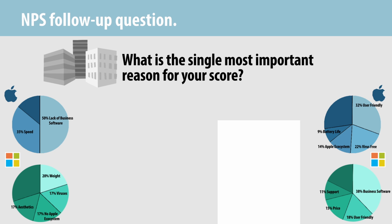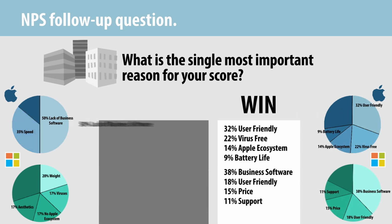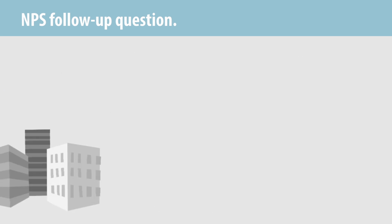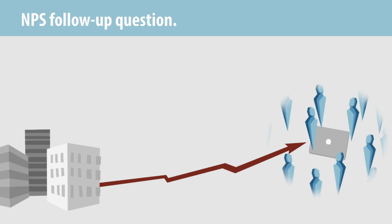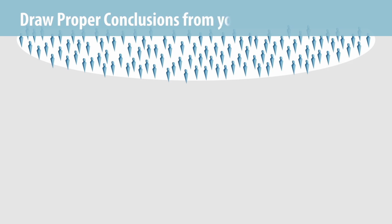With these data, we can see the aspects of a product or service that win with customers, as well as the aspects of a product that turn them off. These types of data can help in providing direction in how to change a product or service to make it more attractive to customers.